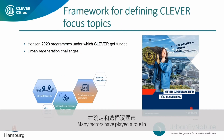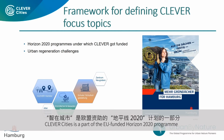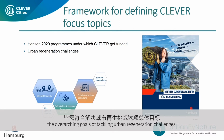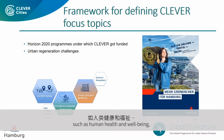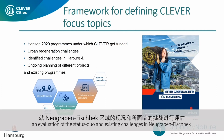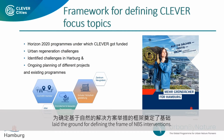Many factors have played a role in defining and selecting the NBS interventions in Hamburg. Clever Cities is a part of the EU-funded Horizon 2020 program, and the chosen NBS measures needed to be in line with the overarching goals of tackling urban regeneration challenges such as human health and well-being, sustainable economic prosperity, social cohesion, environmental justice, as well as citizen security. Additionally, an evaluation of the status quo and existing challenges in Neugraben Fischbek, together with an outlook on already planned projects, laid the ground for defining the frame of NBS interventions.